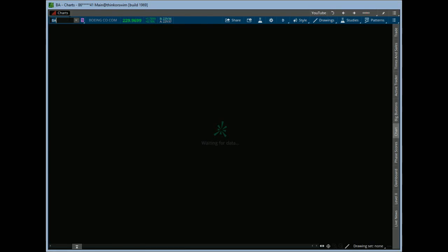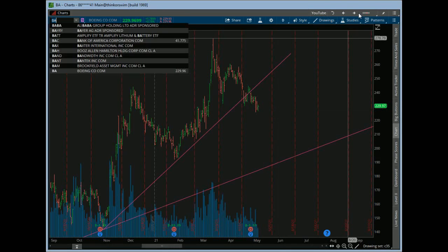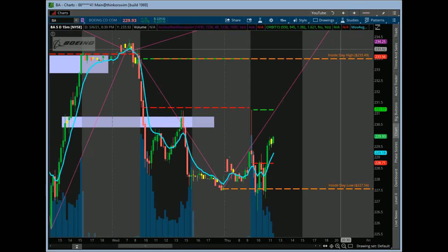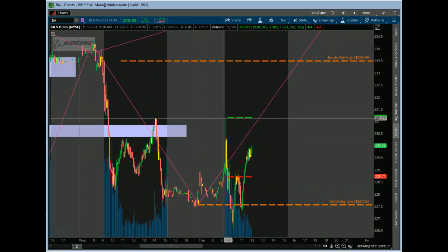Boeing, this is the other one that was on the radar here this morning too. Again, inside day, gave us a nice drop this morning, big upper shadow for a pullback, and then it also gave a good dip by here too. Not as much as the Qs, but it was also pretty decent, and I know members were doing well on this one here today too. Nice higher low, and then a good push up there for the harmonic move. So good stuff there. And this is the type of stuff we look at in the Discord all the time.